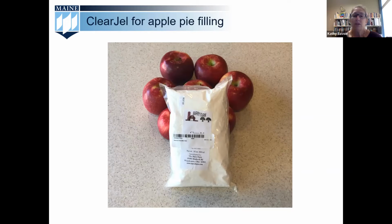We also want to make sure that people know that there are a couple of types of clear gel, and you do not want to use instant clear gel, as that product is intended for room temperature uses and not meant for the prolonged high heat that is used when canning pie fillings. So make sure you're sourcing the right type of clear gel.